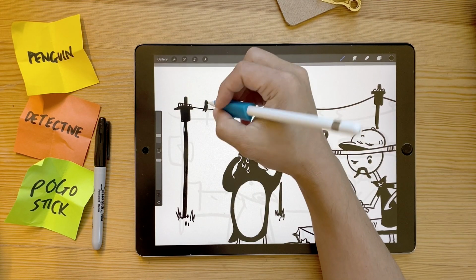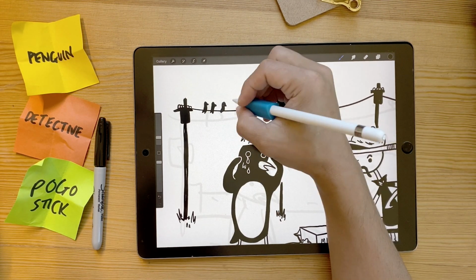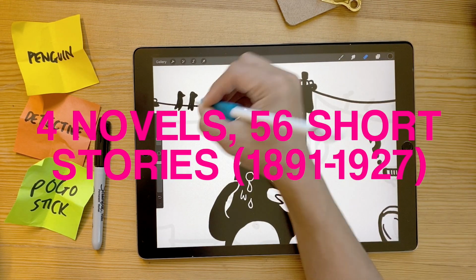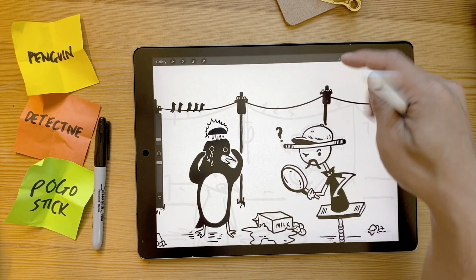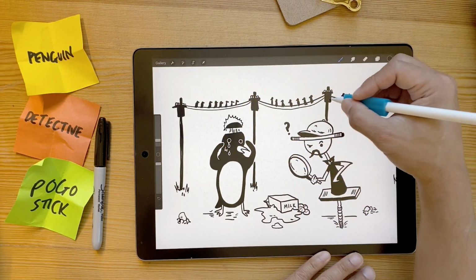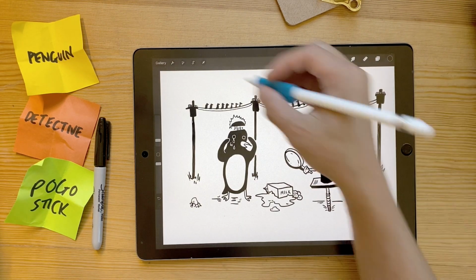Sherlock Holmes, possibly the world's most famous detective, was created by Sir Arthur Conan Doyle and appeared in 4 novels and 56 short stories from 1891 to 1927. According to the Guinness World Records, Sherlock is the most portrayed literary human character in film and television history.